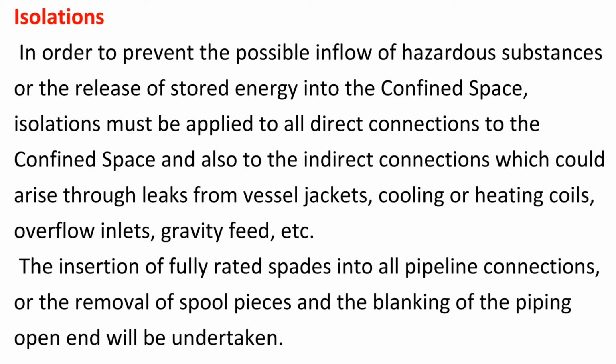Isolations. In order to prevent the possible inflow of hazardous substances or the release of stored energy into the confined space, isolations must be applied to all direct connections to the confined space and also to the indirect connections which could arise through leaks from vessel jackets, cooling or heating coils, overflow inlets, gravity feed, etc. The insertion of fully rated spades into all pipeline connections, or the removal of spool pieces and the blanking of the piping open end will be undertaken.